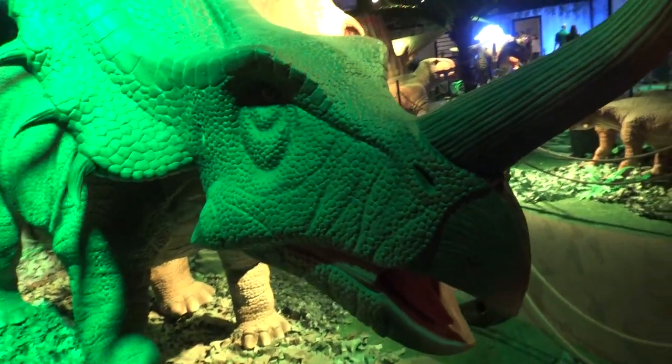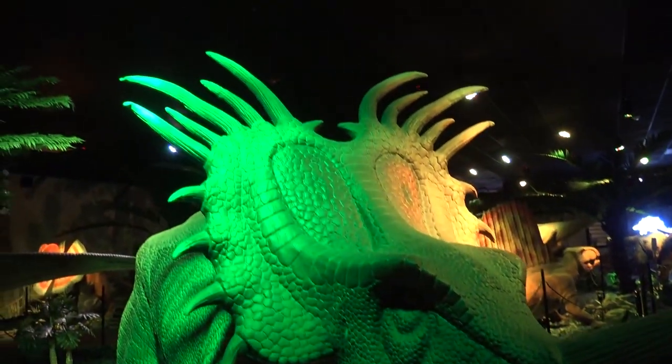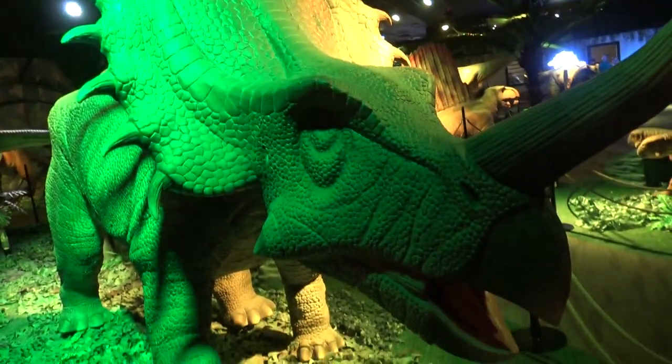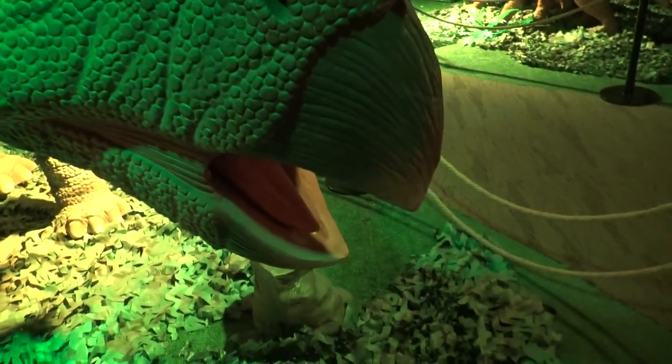From the front, it might look like a Triceratops, but it's a Styracosaurus. You see the top has more than just the two horns. I love how they sort of have little beaks like parrots.